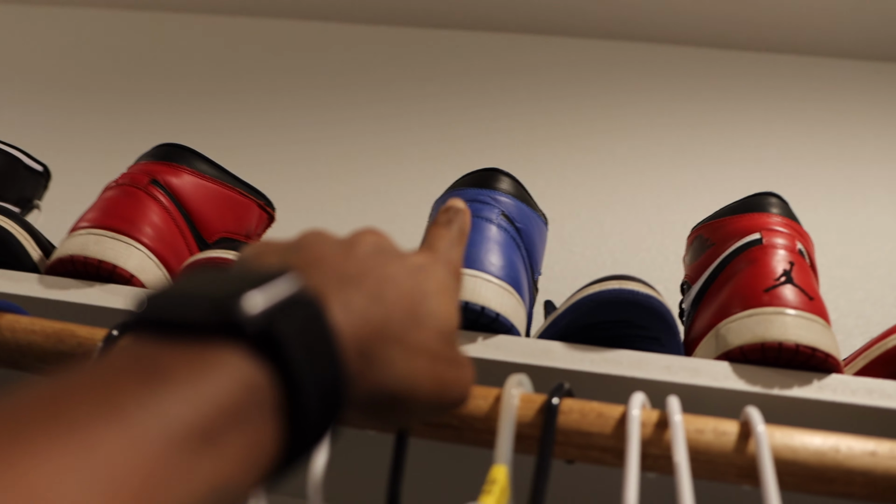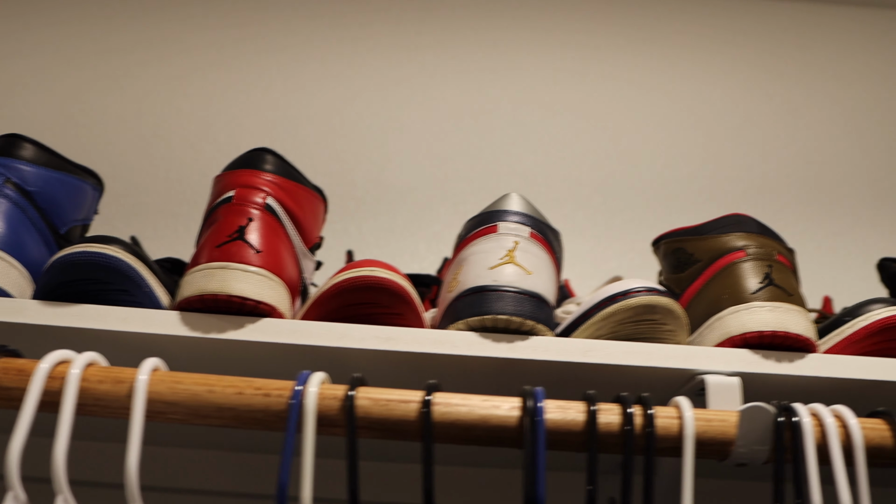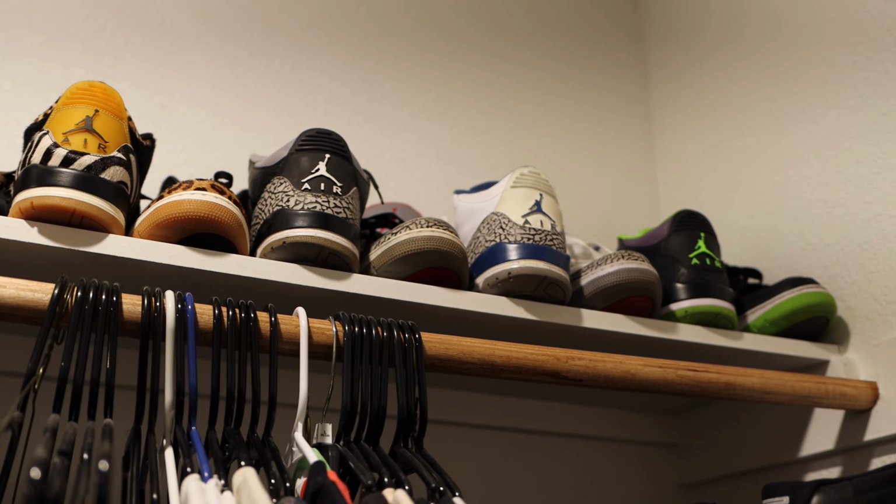All of my shoes are facing heel toe, and that is something that I learned at the Nike store, and I feel like it gives you more space to stack shoes. So that's a shoe nugget right there for you.